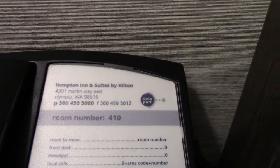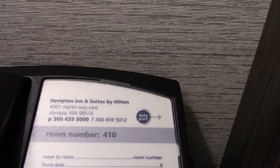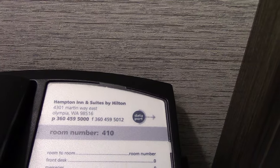All right. And this is a king bed configuration room. So here's a look at the king bed. There we go. Let's take a look at this nightstand side here. This is a little bit different. Turn on that light. So here we have the phone. And that's where we are, the Hampton Inn Suites by Hilton on Martin Way East in Olympia, Washington. This is room number 410.